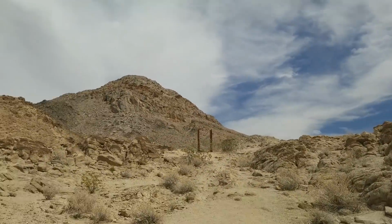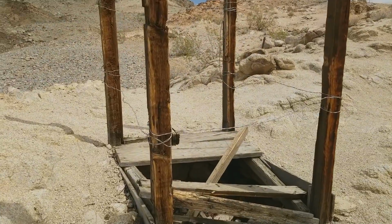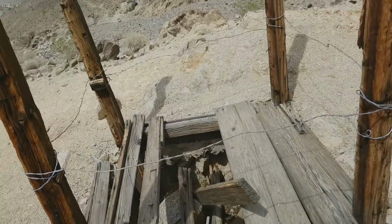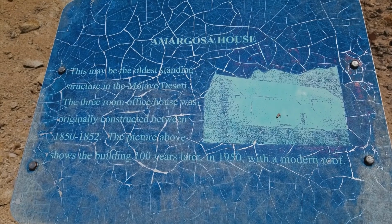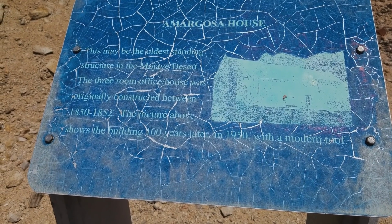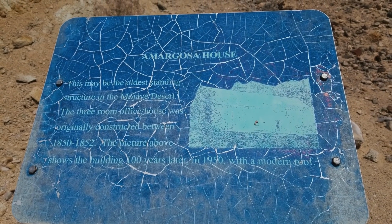Let's go check out what this feature is up here. Looks like a shaft. It's now filled in. Sorry for the sign, guys, but try to read that. This may be the oldest standing structure in the Mohave Desert. Three-room office house was originally constructed between 1850 and 1852. The picture above shows the building 100 years later in 1950 with the modern roof, which of course you cannot see. Because they could use a better sign.